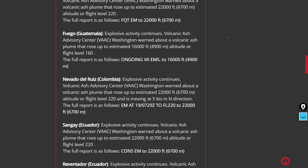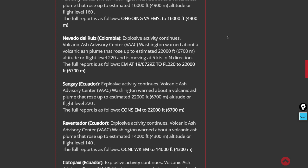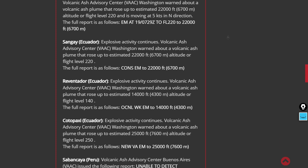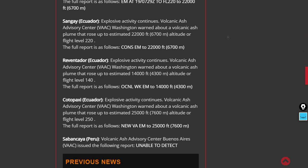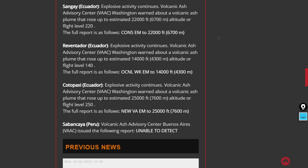Headed down to Guatemala, Fuego exploding, flight level 160. Nevado del Ruiz exploding in Colombia, flight level 220. In Ecuador, we've got 3 of the usual suspects, Sangay, Reventador, and Cotopaxi, all exploding. 22,000-foot ash plume over Sangay, 14,000-foot ash plume over Reventador, and a 25,000-foot ash plume over Cotopaxi. And we're unable to detect whether or not Sabancaya is erupting.